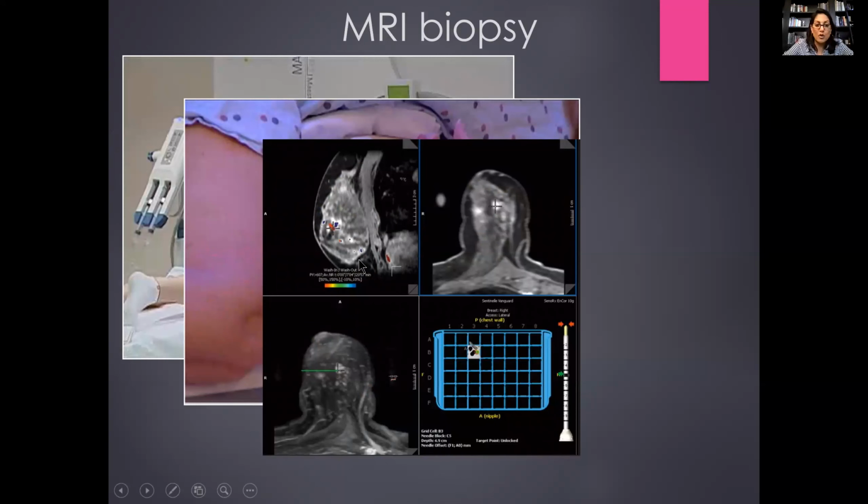We give them contrast because that's how a breast MRI works, you give contrast or gadolinium into a vein and you look for areas of enhancement. So a breast cancer will show increased vascularity as it recruits blood vessels. As it grows, it's growing abnormally, and so it's got a lot of vascularity, a lot of blood flow. And so that's what we're looking for on breast MRI.